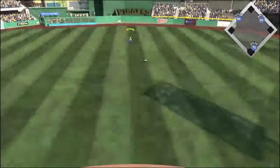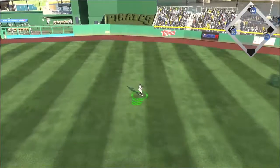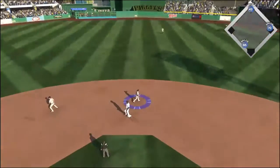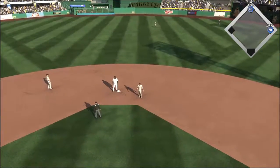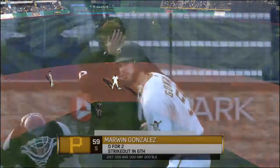Into center field, and that's going to get down for a base hit. Correa is on his way home. The runner from second crosses the plate. It's now a 2-1 ball game.